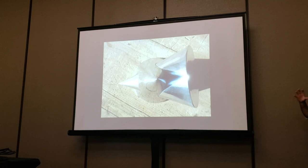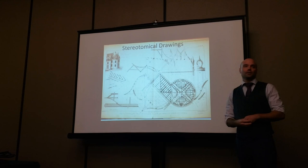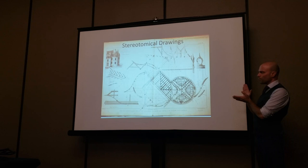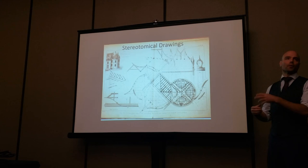Okay, so there's kind of the introduction and the idea of what stereotomy is. The next part of this presentation is I want to show you what a stereotomical drawing looks like. We've seen it briefly before, but I want to show you what a working drawing looks like. This is a photo out of a book published in the 1700s by the carpenter Nicolas Fourneau. He was one of the first carpenters in France to publish about stereotomy for carpenters.